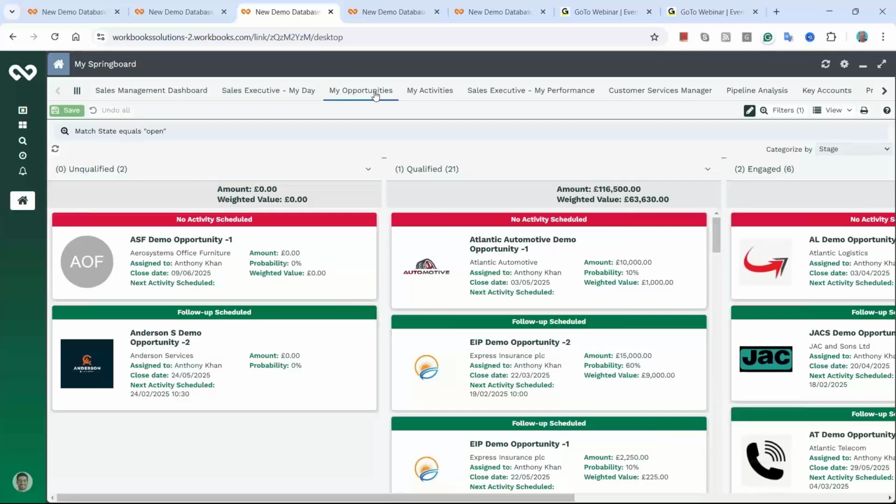So you can see there straight away, color coded red, get on these accounts straight away because there's been no activities. Green, these are looking nice and rosy. But that's all really quick and really easy and all powered from a dashboard.